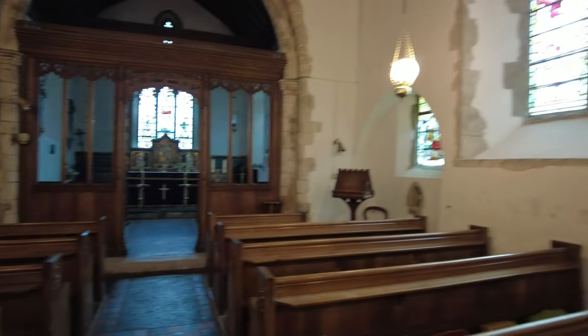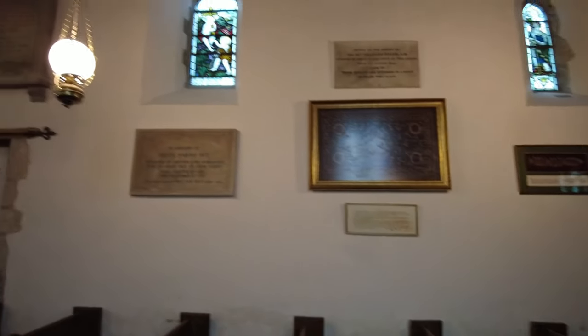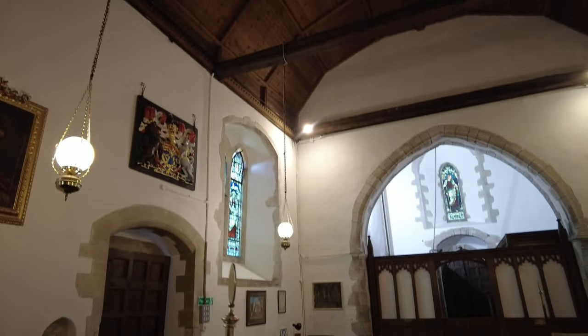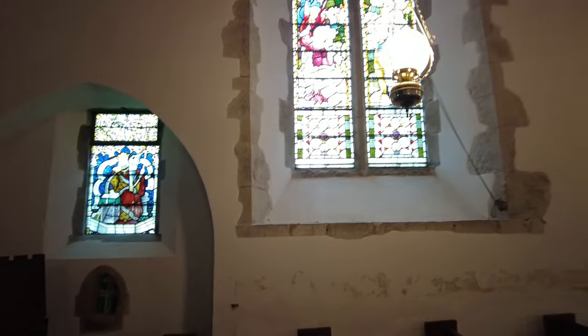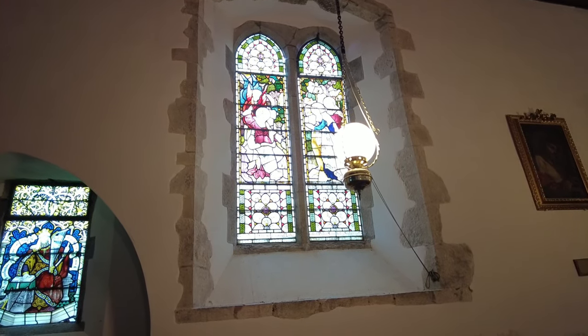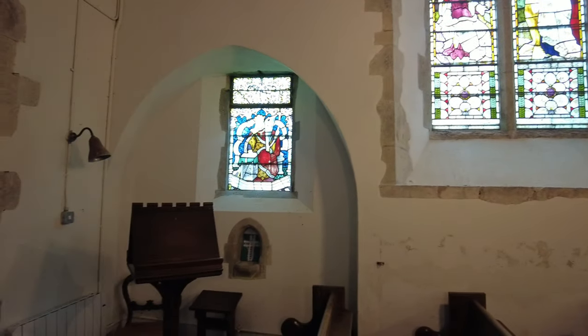I don't know, maybe this is Catholic. It has a different feel to it. A beautiful oak ceiling. Look at those cross beams there, big old English oak cross beams. They're gorgeous. Very still, very quiet. Some beautiful stained glass. There, those angel wings look exquisite in the reds and the blues. Again, that was a delightful stained glass window.